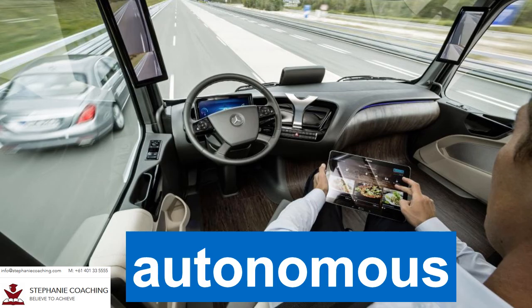Word number 19 is autonomous. Anything that is autonomous has the freedom to act freely and independently. For example, engineers have invented autonomous cars. This means these cars can drive by themselves automatically without any humans controlling them. Can you see the word auto in autonomous?